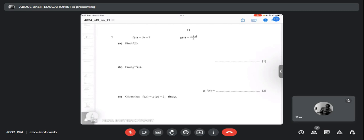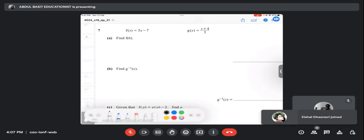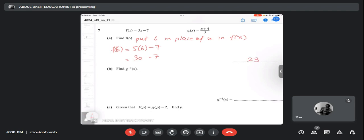We can practice functions as well. Question number 7. You can see that they say that f of x is equals to 5x minus 7. So f6 means put 6 in place of x in f of x. So f6 is equals to 5 times 6 minus 7. 5 6 is 30. 30 minus 7 is 23. That's the final answer.